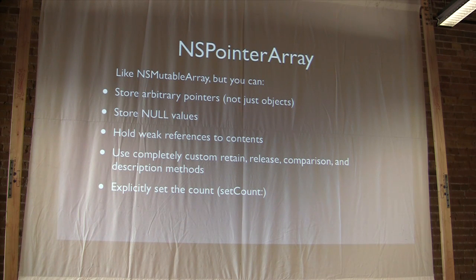So what that means is, NSPointerArray is a lot like an NSMutableArray, except that it can store arbitrary pointers, so not just objects. You can store a pointer to anything in it. It can store null values. So you know how if you've got an NSMutableArray and you want an empty slot, you have to put an NSNull in there. You don't have to do that with NSPointerArray. It's got built-in support for storing nulls.